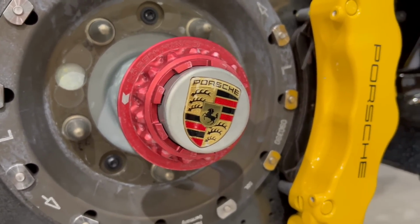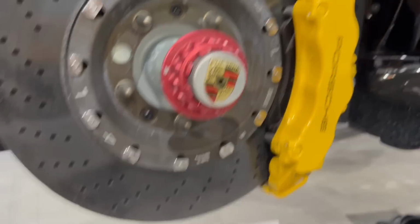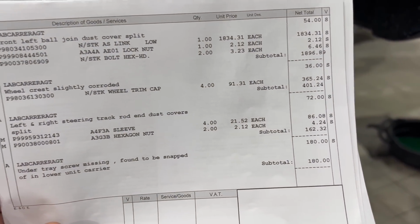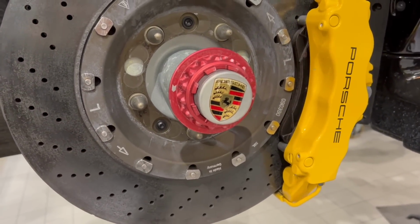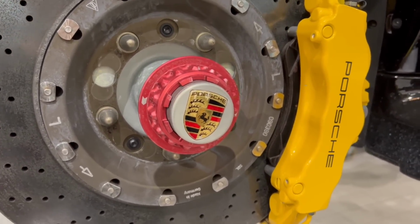Another thing the chaps have picked up on, this sensor crest here, just cosmetic actually. It's just started corroding. They all do it, but for a new one of those, that is 400 quid. I've said for the time being, you can leave it alone, chaps. We don't mind at all for that amount of money.